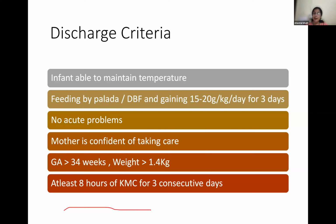Discharge you plan one day before and talk to the mother about the comprehensive KMC package: how to give KMC at home, who all can give, what are the things to be monitored at home, and when to come for the follow-up. When I'm discharging a baby who is less than 2 kg, I will always ensure that they come and show me after 3 days. You cannot have that in a full-term baby. Okay, come after 15 days. For such babies, till they are 2 kg, we ask them for frequent follow-up.